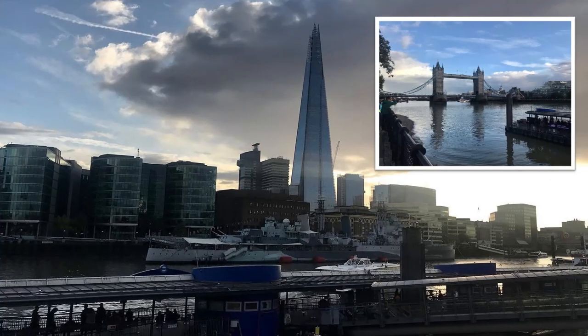The Shard is a spire-like sculpture emerging from the River Thames. It is a 72-story skyscraper with a total of 95 floors. It stands at 1,016 feet high. It is the tallest building in the UK and the 7th tallest in Europe. It is also the 2nd tallest freestanding structure in the UK. The View from the Shard was opened in February of 2013.